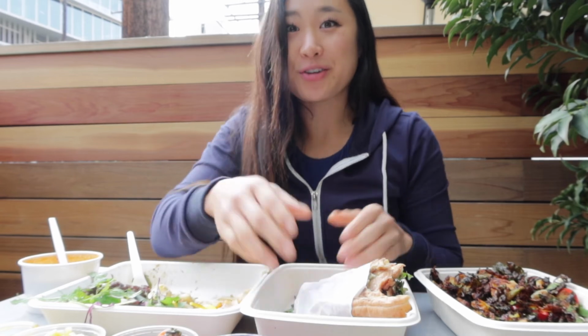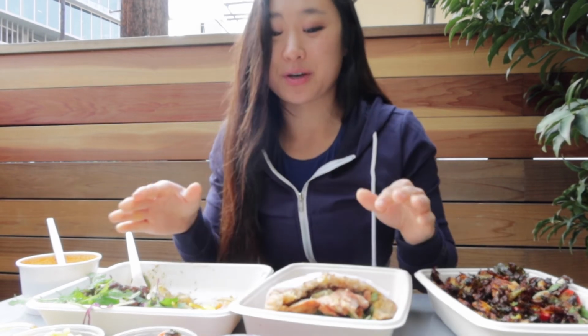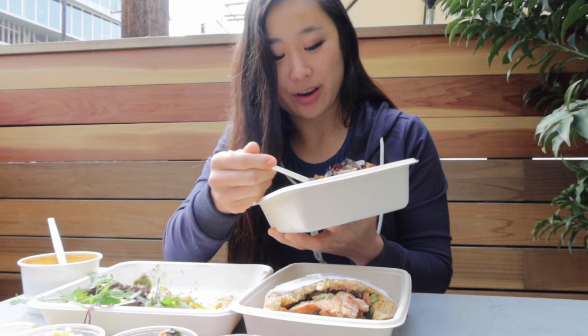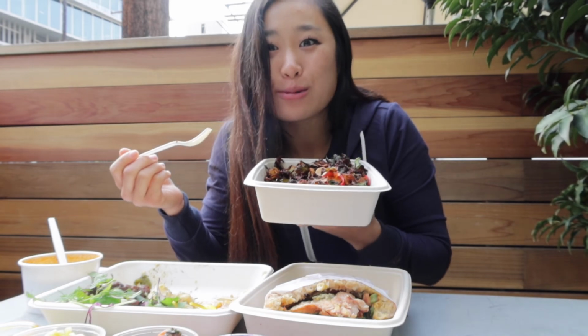If you're coming here, you have to get this chicken pita sandwich. I don't even like grilled chicken, but this was honestly incredible. Everything was so good, but the chicken sandwich really took it away from me. And then these Brussels sprouts, amazing. Like, I am so freaking full, but so good.